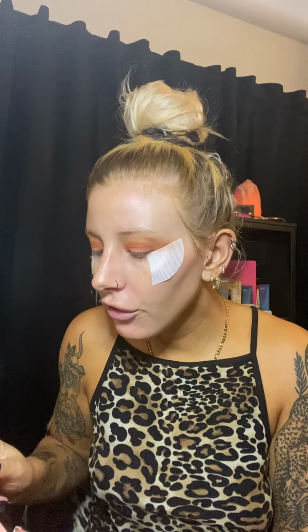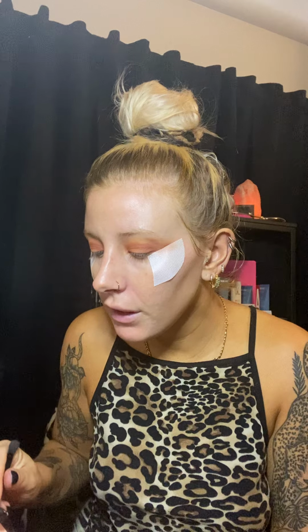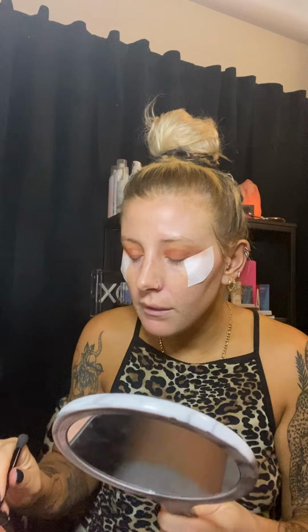Whatever, we'll take you. I'm gonna go in with my all-nighter setting spray, and we're gonna spray the brush, and then we're gonna dive into that beautiful color. It's really pretty. I love that pink gold that has that shift in it. I think that they're absolutely gorgeous. I used to use a color like this all the time. So we're gonna take it and just place it. Look at that, just like that.